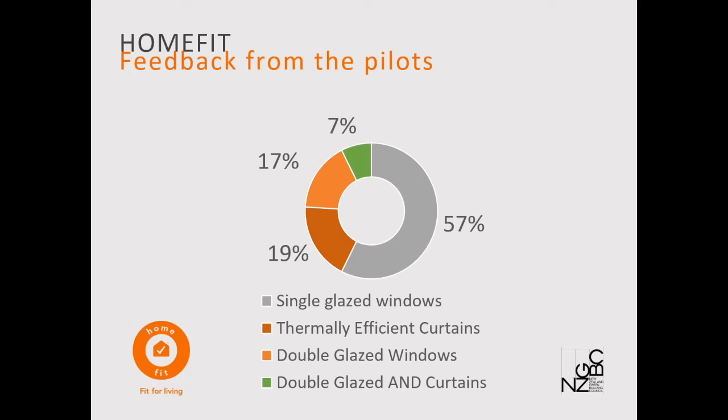Some interesting ones about warm windows. We were very, very concerned about the warm window standard being too stringent and that we wouldn't get many homes passing. We do know there are a lot of single glazed homes in New Zealand, and our perception was that not many of them would have what we define as good curtains. But actually, interestingly, getting on for 40% of the homes passed the criteria, either having double glazing or warm curtains, which is great to see. And that means that the standard is passable. People are able to achieve that.